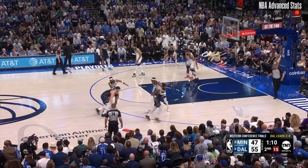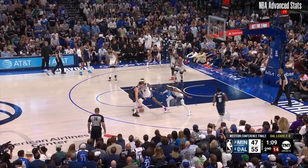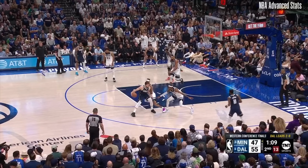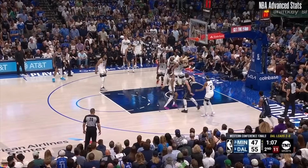We can see the same effect on this play, where Doncic is initiating a post-up, and Kyrie is spacing out towards the ball side corner. And watch how this pulls Jaden McDaniels out of gap, giving Luka the space to play one-on-one.